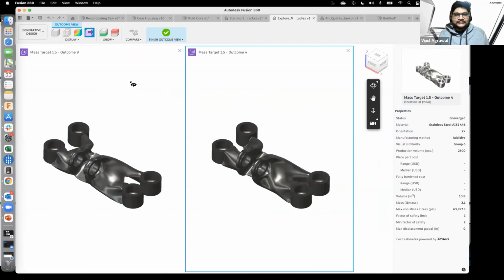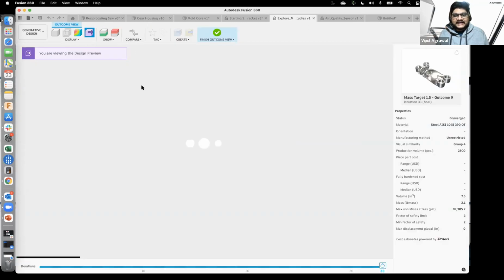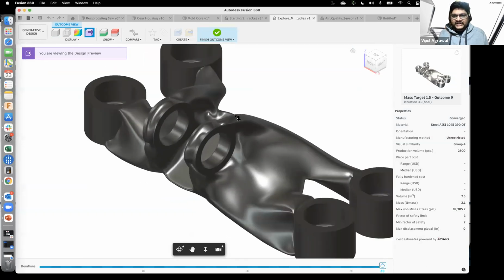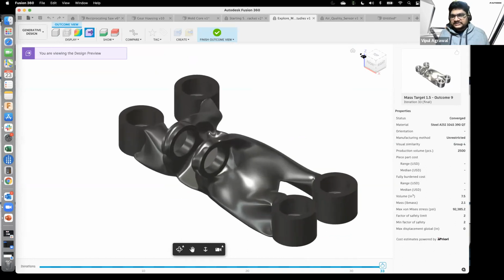Okay, and once I'm happy with the design, whichever design I like, I can just take it out as a design, as a solid body, or as a mesh body outcome. Okay, these designs will be totally editable. It's a solid body, so you can edit it with the Fusion 360 designing tools, and then use it again wherever your assembly or wherever the usages are.